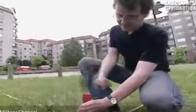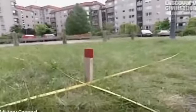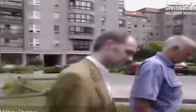To make sure the results of this survey can be fitted accurately into city maps and records, key reference points on the grid are marked and fixed by GPS registration. Gerd's assistant notes any surface objects which might form obstacles or turn out to be useful as visual reference points. As the field is crisscrossed, measurements are taken.